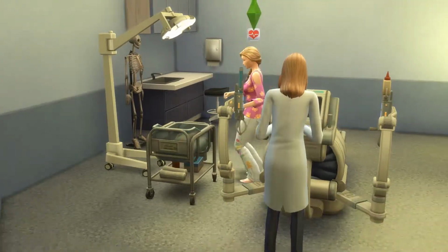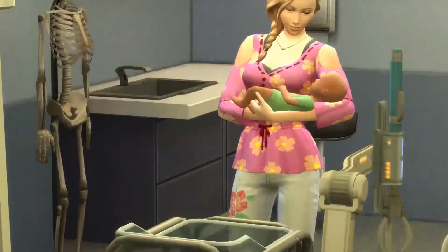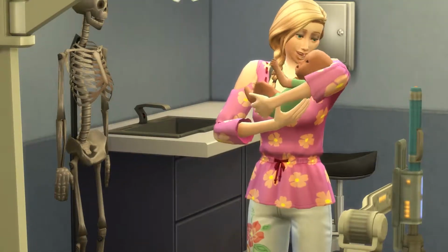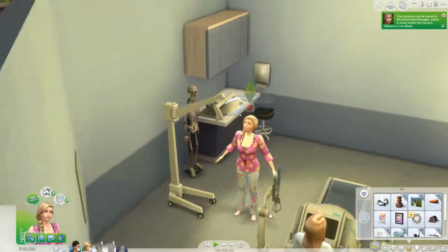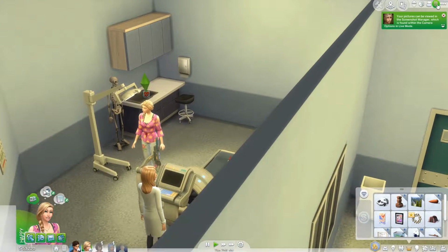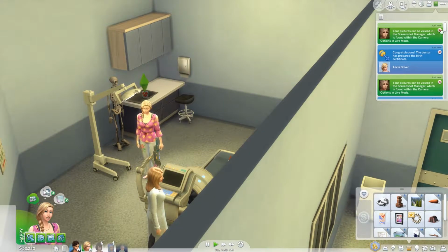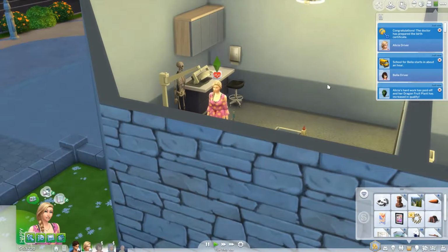I'm trying to get a good angle here to get a picture. I didn't want the little sick patient symbol in the picture, which I could obviously edit out, but it was just easier not to. So we will see you back at home.